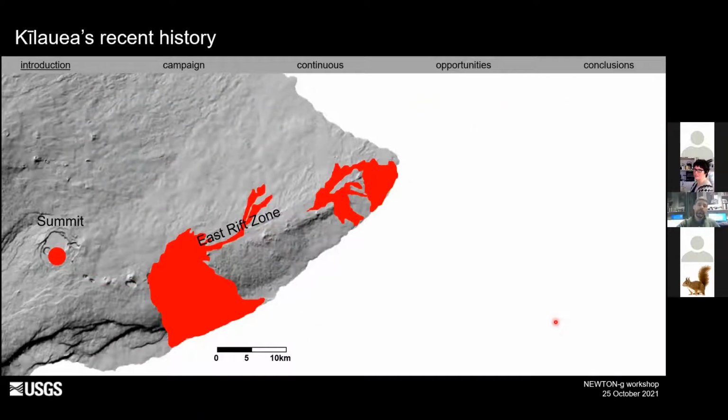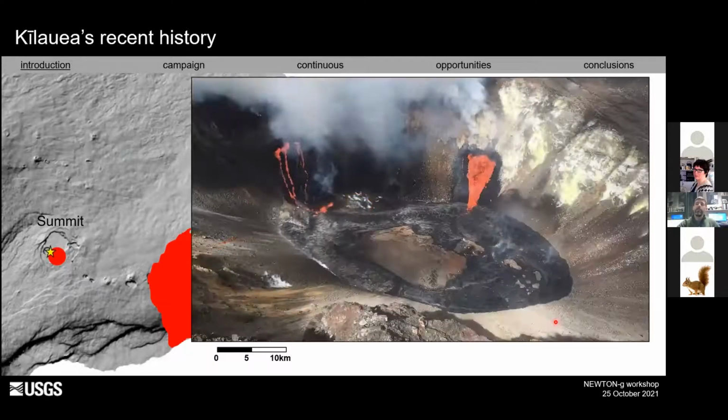In fact, a water lake formed at the summit as groundwater returned to the summit area, but that all ended in December of 2020, when first there was an intrusion and then an eruption within the pit that formed in 2018, seen here. That lasted until May of 2021. Then we had another intrusion in August, and a new summit eruption began in September of this year and is still ongoing. So we seem to have gone into a period that we saw in the 60s and 70s, where there are repeated cyclic summit intrusions and eruptions.